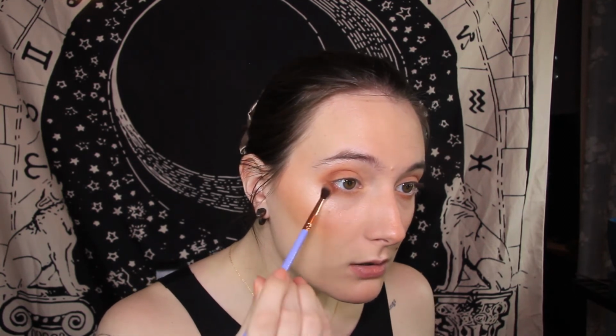Perfect. I'm gonna take a little bit of that on my little blending brush, still the same brush. I'm just going to apply a tiny bit in the outer corner. Again, I'm not worried about being too precise with this because I like it to look messy. Messy and disheveled, just like my life.